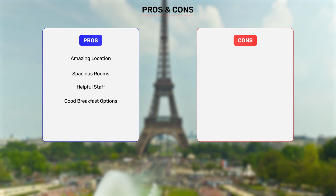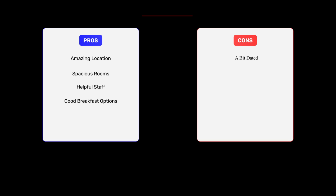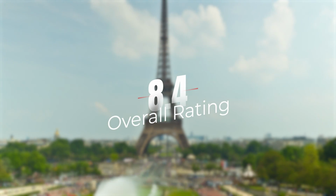Here's what I disliked about the hotel. A bit dated. While the location and staff were great, I did notice that some areas of the hotel felt a bit old and could use a refresh. It didn't ruin my stay, but it was something I noticed. My overall rating for this hotel would be 8.4.